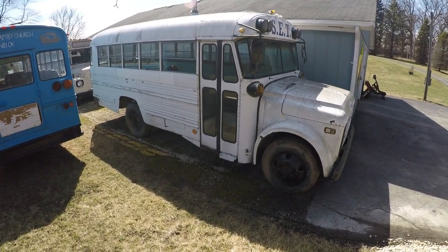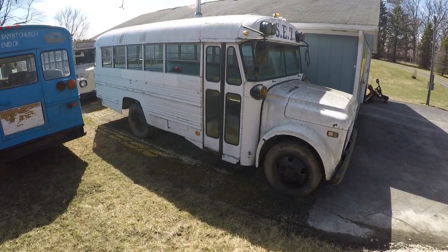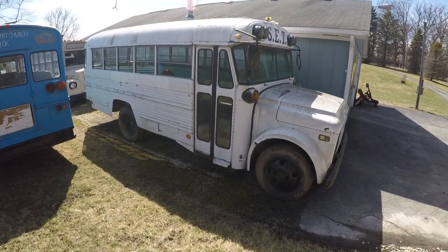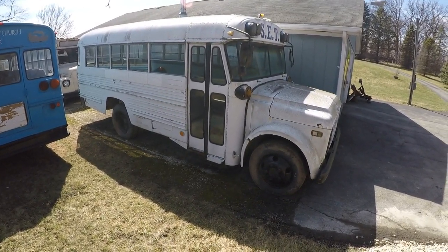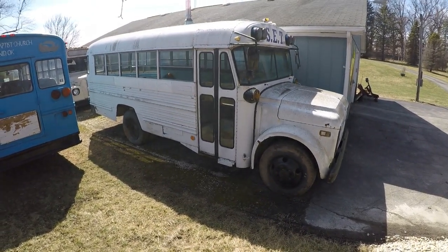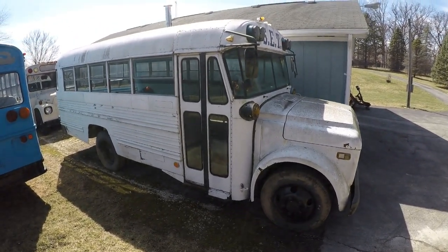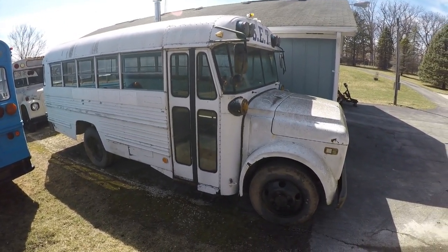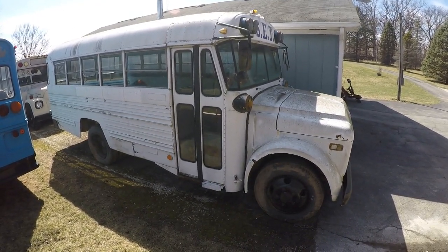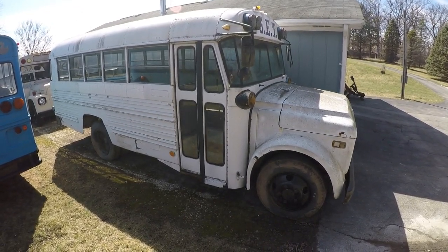So this one sat in the same place for probably about 20 years in a rural area at the back of the property, someone's backyard basically, down in south central Illinois, an area called West Frankfort. We went down there Friday night, got this out, loaded it on the gooseneck step deck trailer that we rented, and brought it back up here to the home base.